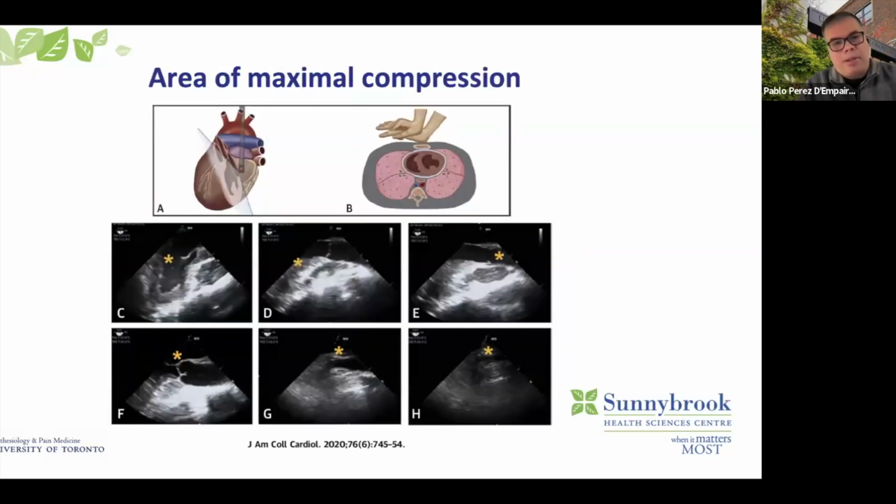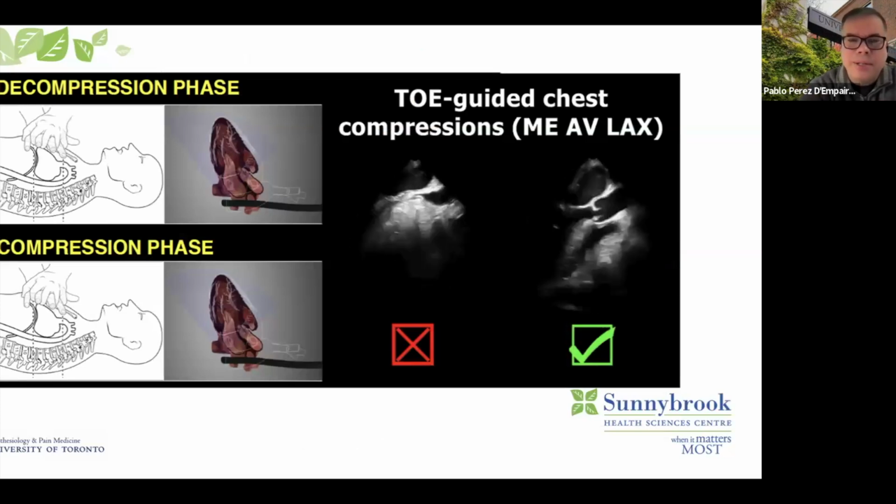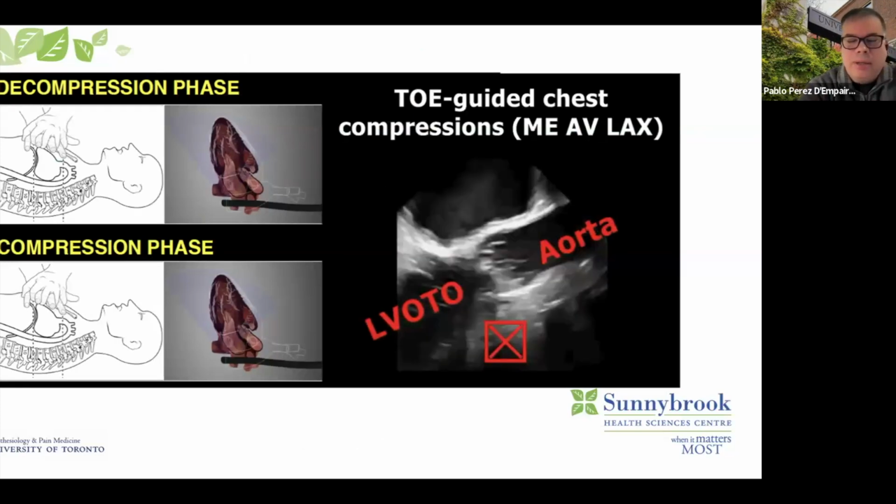But what I think has really been a game changer is the concept of trying to identify the area of maximal compression. What this means is that in real time, by putting in a TEE probe and using the mid-esophageal long axis view, you can see in real time what the actual CPR is doing, and where the CPR is mechanically compressing the heart.